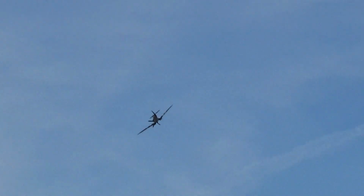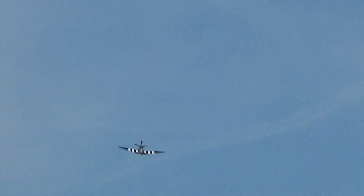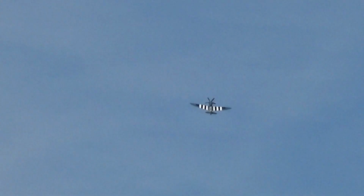And there's the sound of that gorgeous Griffon engine. As we see Andy pull up for the Derry, this is a manoeuvre where the aircraft will look to go right, however he will spin left with the aircraft now, and then he'll pull it back right, round to come down the hill to the next of the fighter passes.